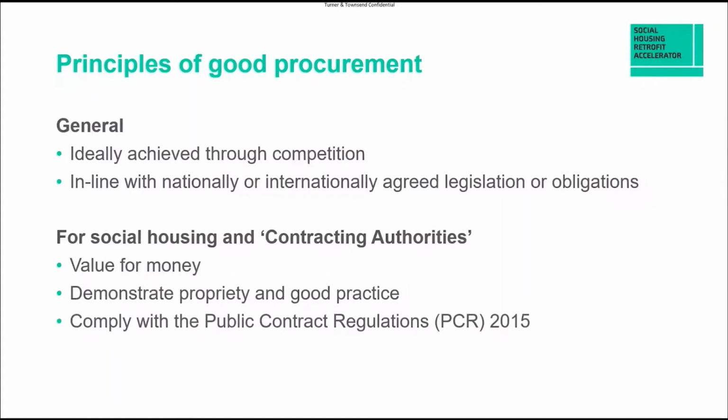But broadly speaking, yeah, you'd want to test cost and quality through some form of competitive process, and obviously you'd want to procure in a compliant fashion. So you want to stick with the rules. You don't want to break the law to buy what it is that you're buying. So when we're talking about social landlords and other public sector contracting authorities, we have already got this value for money, this most economically advantageous tender concept. We've also got to follow best practice, and yes, of course, comply with the Public Contract Regulations 2015. So that's the regulations that are still in force today that we'd have to follow.